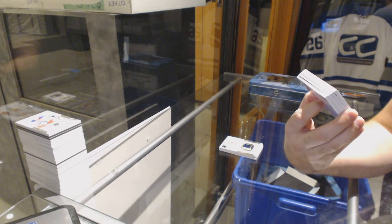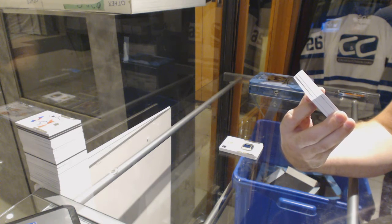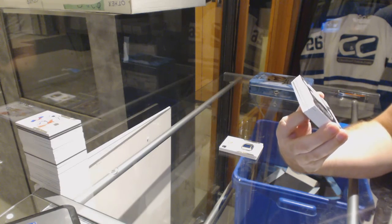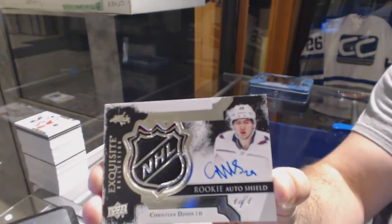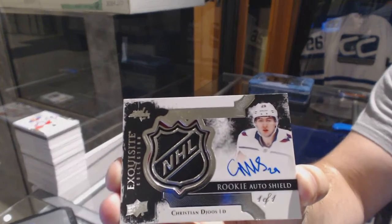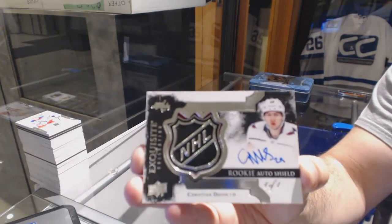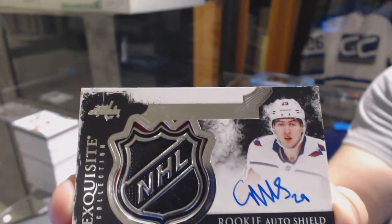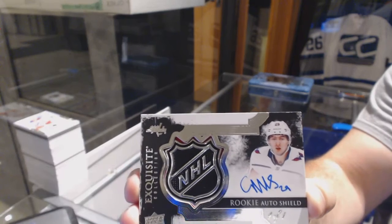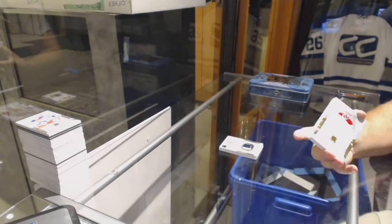We have our first one of one rookie auto shield for the Washington Capitals, Christian Juice. 2 incredibly massive cards in this case. Rookie Auto Shield. The juice is loose. Wow. Congrats, Washington, by the way. And those shields are super nice looking. Jesus. That is picture worthy.